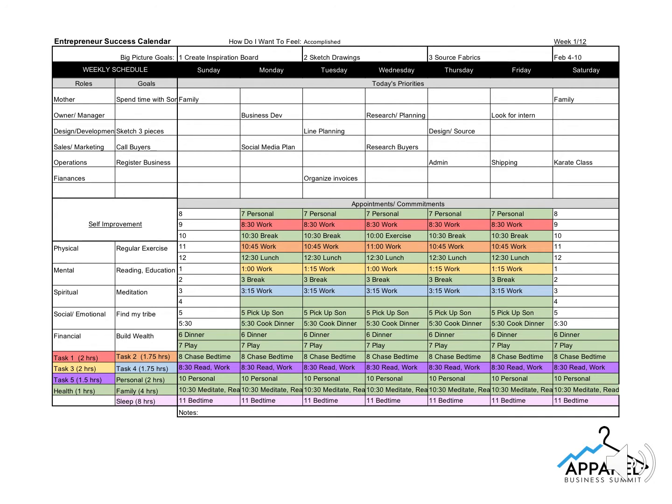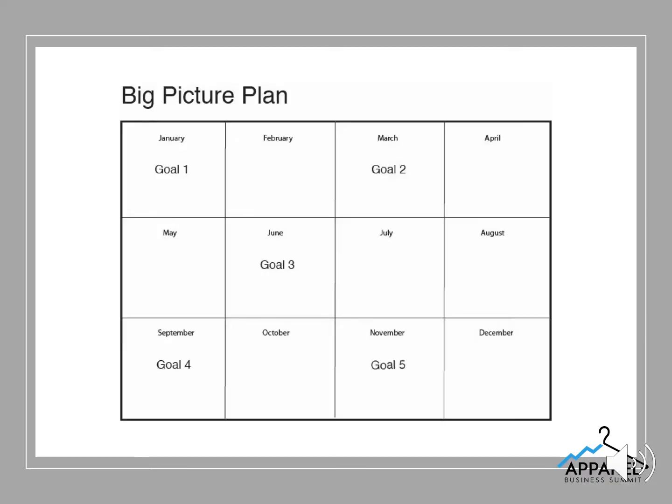But before you get started using this planner, you'll be working through your big picture plan for the 12 months ahead. Your big picture plan is made up of the major goals you want to achieve for the year ahead. I usually set 4 to 5 big picture goals, but go with what feels right for you.